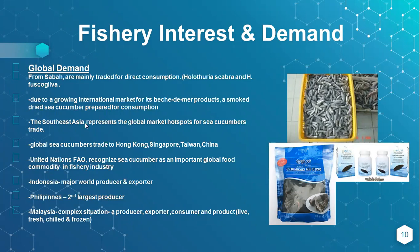And this is for the global demand. The sea cucumber is not just a popular food in Malaysia. It is also in global demand. It's very popular in Southeast Asia. Actually, Southeast Asia represents the global market hotspot for sea cucumber trading. I'm sure you've heard that it's because of the growing international market for the smoked dry sea cucumber that is used for consumption. Hong Kong, Singapore, Taiwan, China are some of the countries with high demand for this animal.